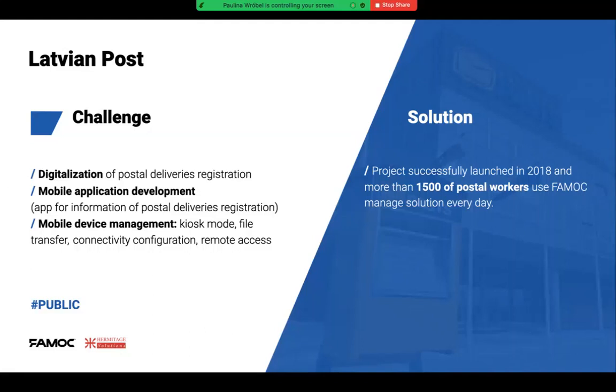They needed, of course, the remote configuration and the remote access, because as you probably know, the employees of Latvian Post are working in the field, so the remote help is really useful for them. And of course the security part. There is a lot of corporate data and the clients' data. So the security restrictions were also important for them. That is how it looks. And now I guess we should go to the Q&A session.